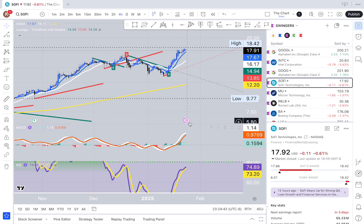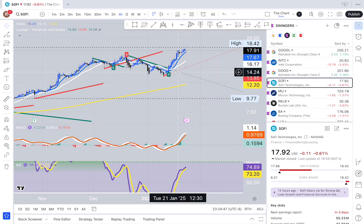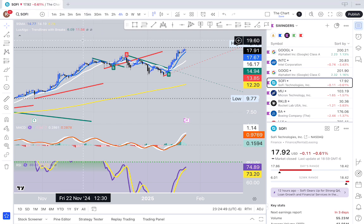They do have earnings on Monday, so that is a big thing to start off the week for SoFi, which is great. Good for them. I'll be right there watching it. Just be very closely observant within this next week. We just had the inauguration, so a lot of things are about to start changing for the stock market.